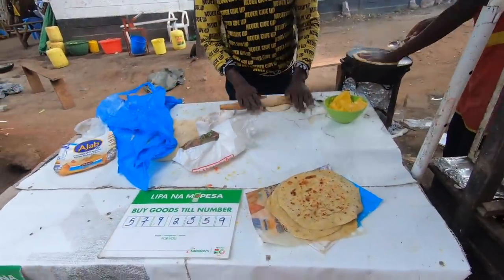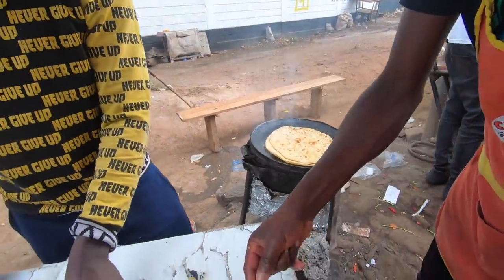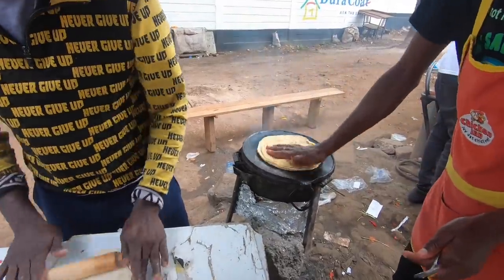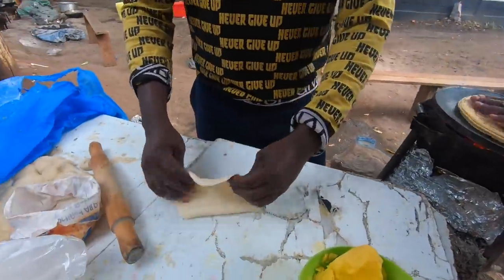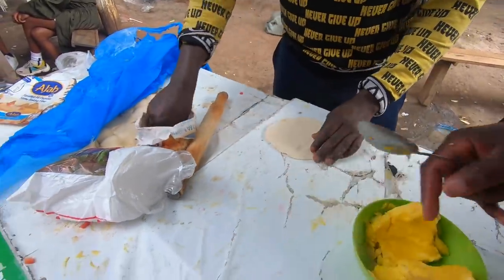Chapati. So this is how chapati is made. Wow. It's made with flour, right? Yeah.